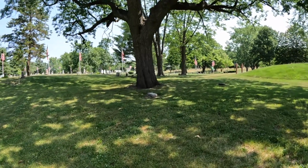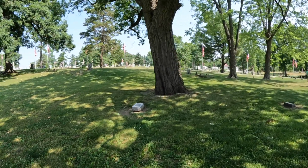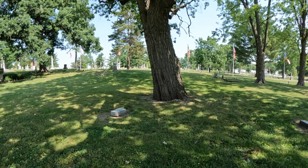I get a vibe that that tree right there is the cemetery guardian tree. I don't even know if cemetery guardian trees are a thing or if I just made it up. But as far as I'm concerned, that's what this is.